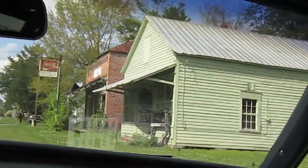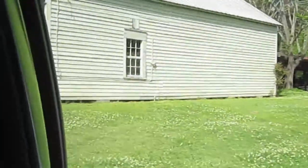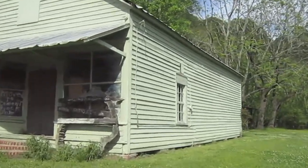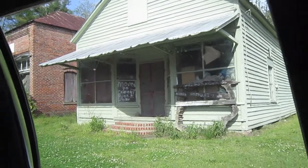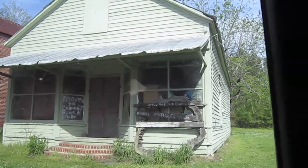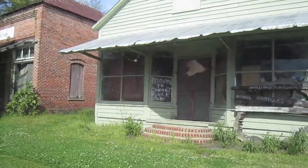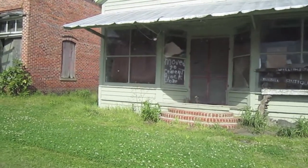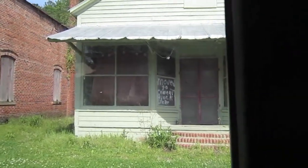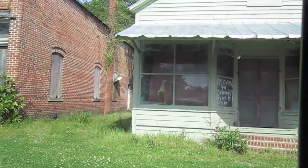This store here, my first remembering it, a Mr. Spindell, I believe, ran it. A lot later, he was the last one that I know of that ran it. And it was not a grocery store. The sign says antiques and junk shop.